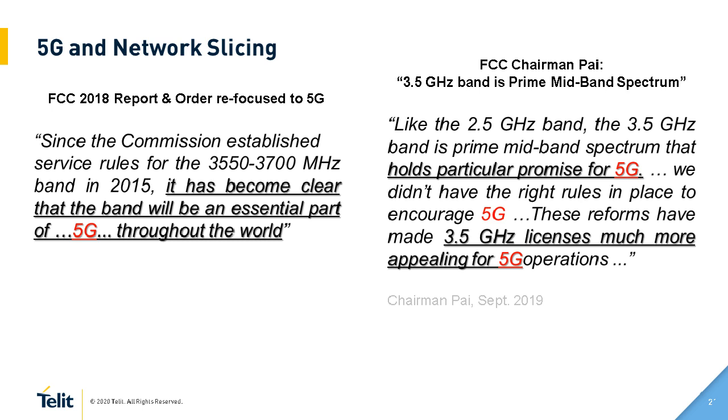And then from the FCC chairman Pai, he said in September of last year, so only a few months ago, like the 2.5 gigahertz band, the 3.5 gigahertz band is prime mid-band spectrum that holds particular promise for 5G. We didn't have the right rules in place to encourage 5G. Those reforms have made 3.5 gigahertz licenses much more appealing for 5G operations.